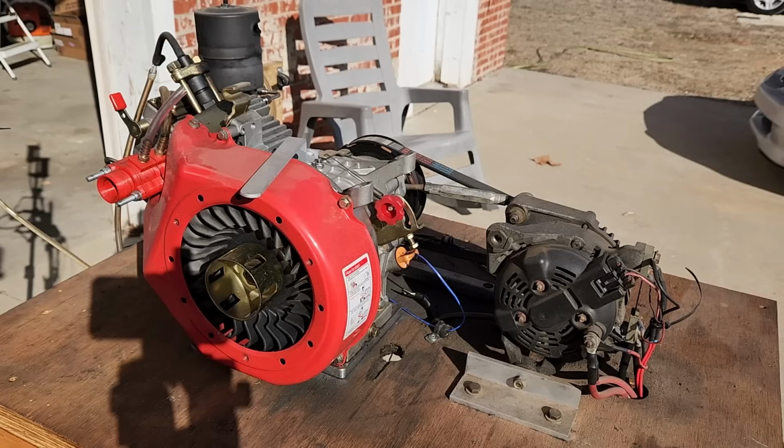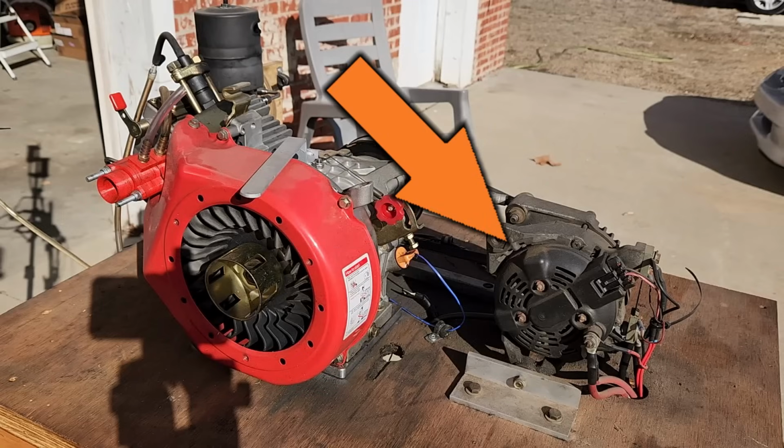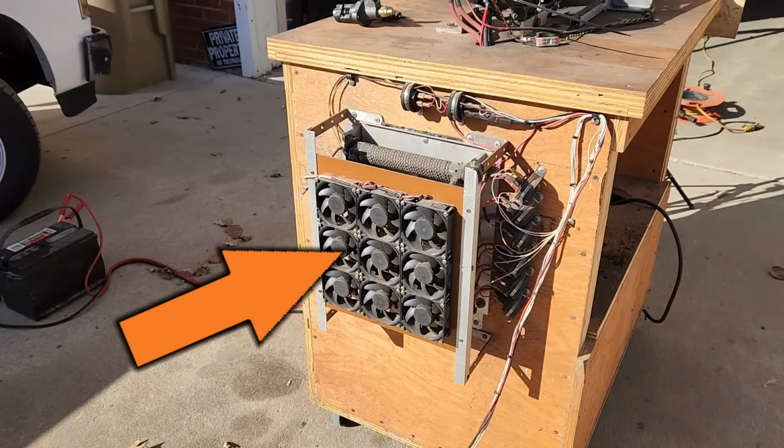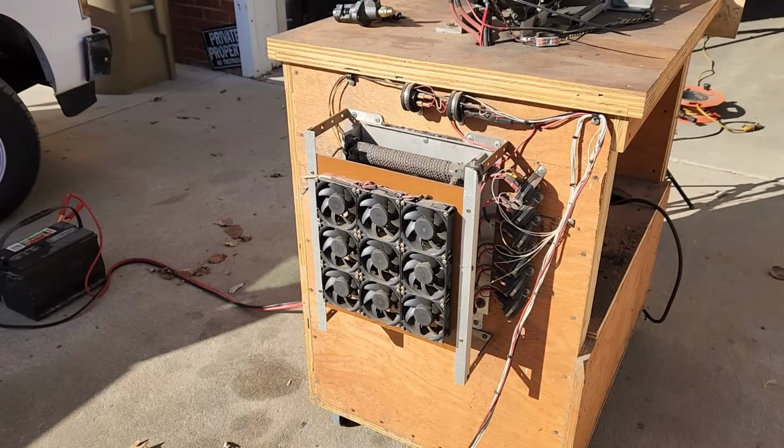Now, if you're not familiar with our test bench, this is what's going on. We have a 3 horsepower, 196cc low-cost diesel engine, and over here, we have a 120 amp alternator, and that's connected to the engine via pulleys and a belt system. The output of the alternator feeds into this resistive load bank, and we can control the loads we put on the engine with this switch box. Now, with the box, we can turn on and off the alternator and switch on the individual loads. This load bank can absorb 1300 watts of power, which is quite a bit of a load for this little engine.